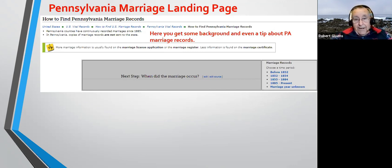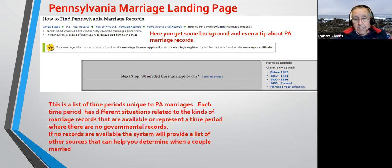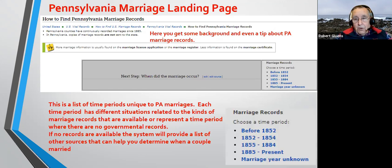Okay, then below that, for your locality, they're going to create a little chart that looks like this. And it divides time up based on this locality and the topic we're talking about, which is marriages, and saying that before 1852, this was the situation. 1852 to 54, this was the situation. 1855 to 1884, this was the situation. And since 1885, this is the situation. And they're going to go through and explain. They're going to be able to tell you if there's records and what kind of records, how good are they, or if there are no records.